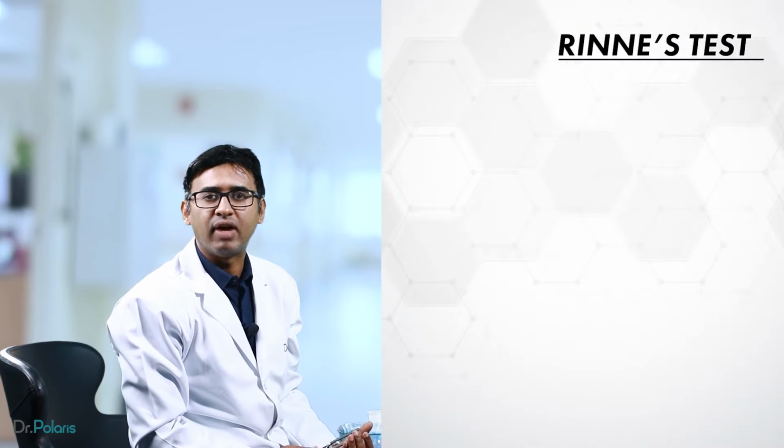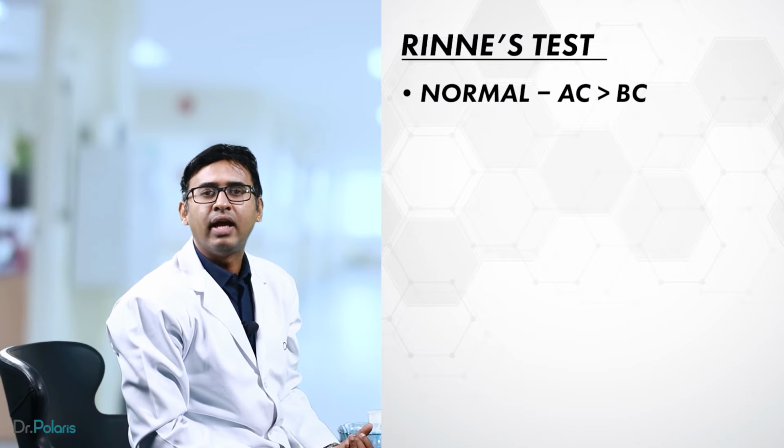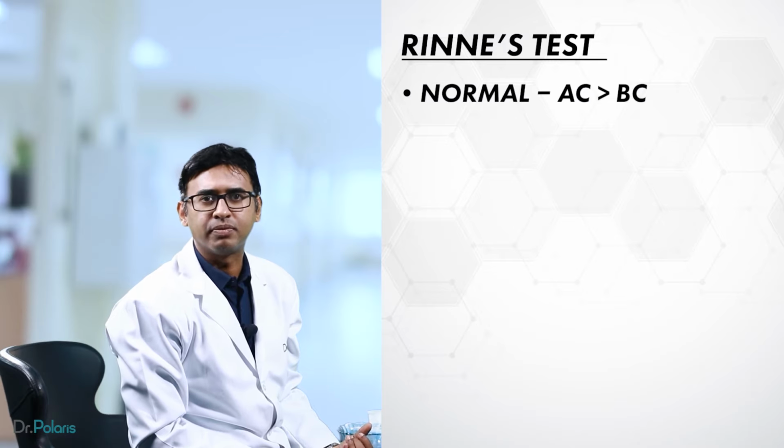The Rinne's test is performed by first striking the tuning fork on a rough surface, followed by placing the tuning fork at the patient's mastoid process. The patient will be told that when they stop hearing the vibration, they are to tell the examiner when it stops. Thereafter, I am going to place the tuning fork in front of the patient's ear. If the patient is still able to hear the vibrations, that means this is a normal test. As we said, air conduction is always better than bone conduction.